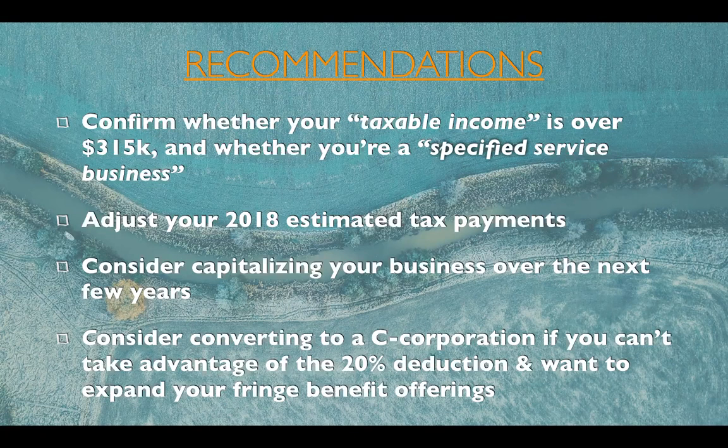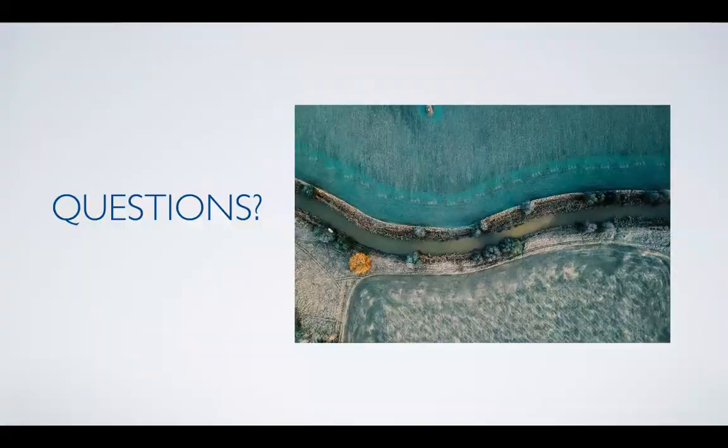So those are the four main things. See where your taxable income is, whether you're a specified service business, update your 2018 calculations, consider if it makes sense to buy things for your business, and only really look at the C corp if you want to expand your fringe benefit offerings. So those are some of our key recommendations coming into the 2018 year.